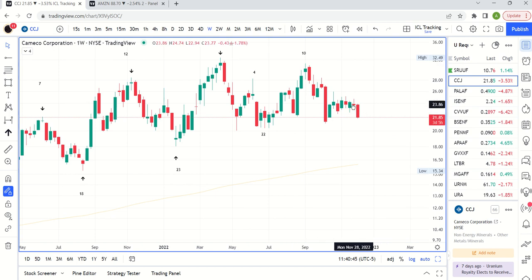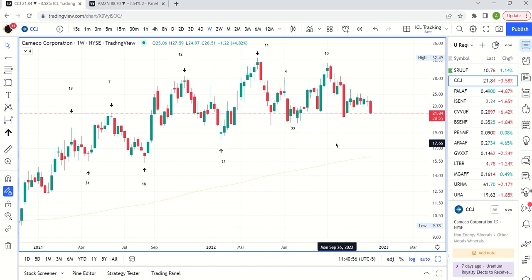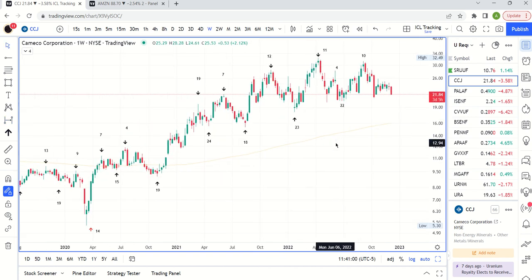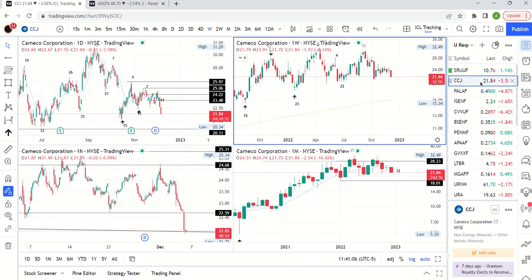The good news is we've been rolling over for a little while now, right? We had a top on week 10, and this is currently week 23. So it's late. And so we should probably get our low, if not this week, then next week, and we'll see a bounce. But we are declining into the three-year cycle low. So be careful. I would not be looking to buy this thing with both hands.